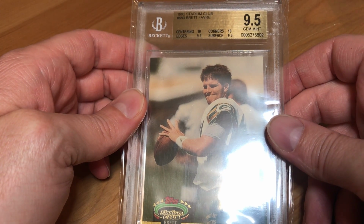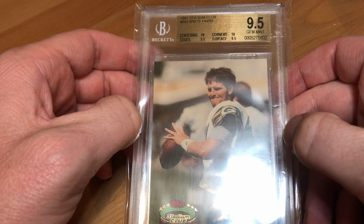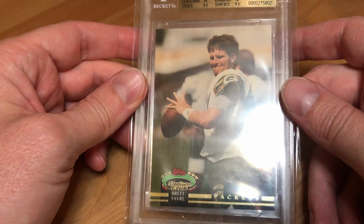Not sure if I'm going to resubmit and see if they'll bump one of those grades up to a 10 or not, but yeah, this is about as perfect of a card as you can get, and this is one that I don't mind keeping for life. So we'll see how that goes.